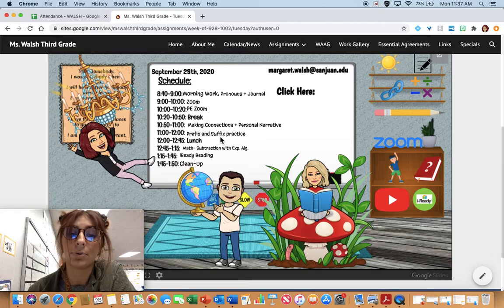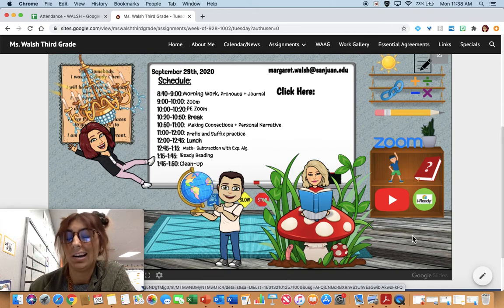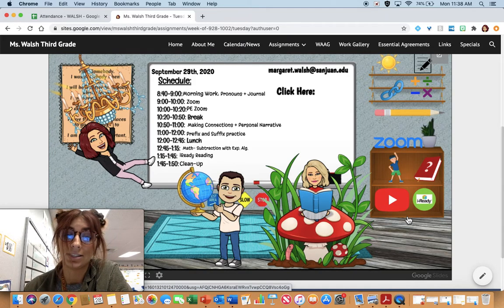And then you're going to have your prefix and suffix practice. Remember, this is daily. I'm going to start adding some more prefixes and suffixes. I'm going to start working on that for my friends who have just been on top of it, practicing. I'm thinking you're ready for a new challenge. And for my friends who are probably a little bit behind on getting those prefix and suffix practices in, you need to start making sure you're getting them done because we're going to start adding some more.